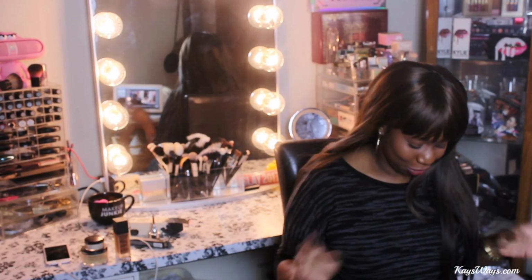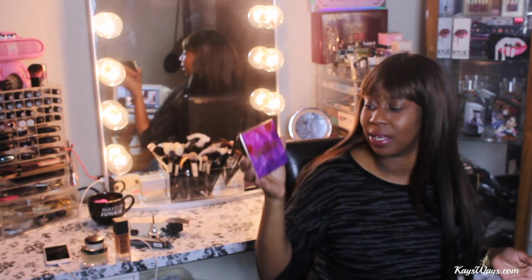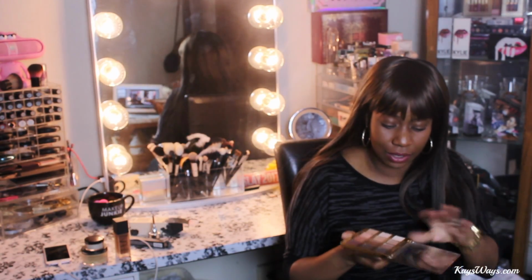I know I love an eyeshadow palette when I actually want to do eyeshadow. So the first palette that blew me away for the year, you guys might remember I actually did a video entitled My Favorite Palette, and it was the Tartelette in Bloom by Tarte. Like this palette right here is everything.